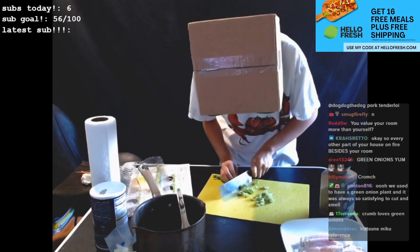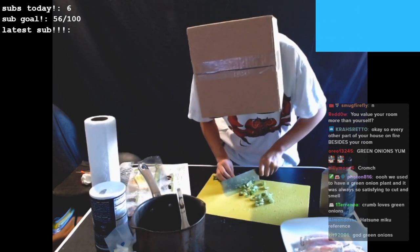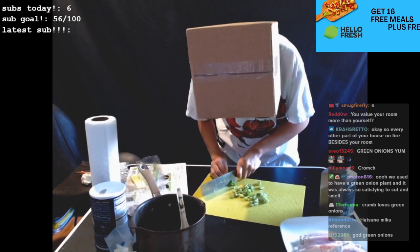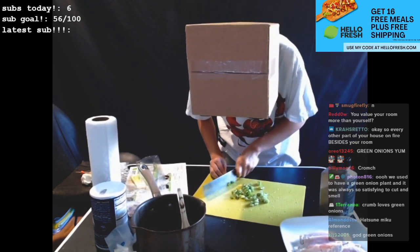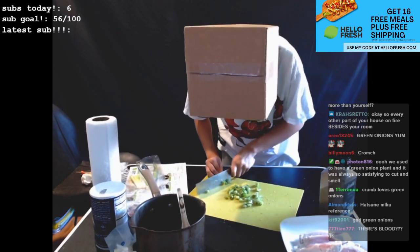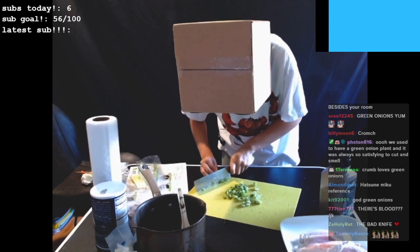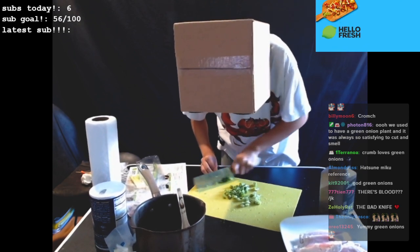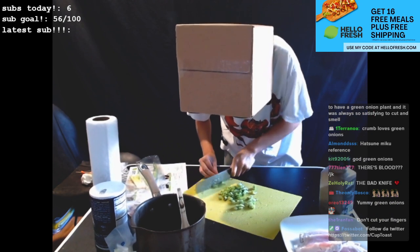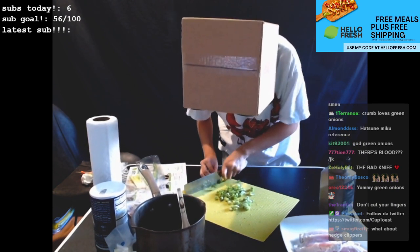I wish I could cut faster, but I gotta do it slow. By the way, if you ever cut green onions, I don't care if this is like cheating or being lazy, use scissors. I promise you, it'll make your life so much easier, especially when you have a dull knife that has been in your life for like the past 16 years. I promise you, it'll be a lot nicer.